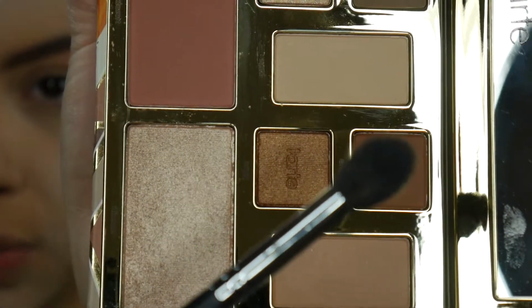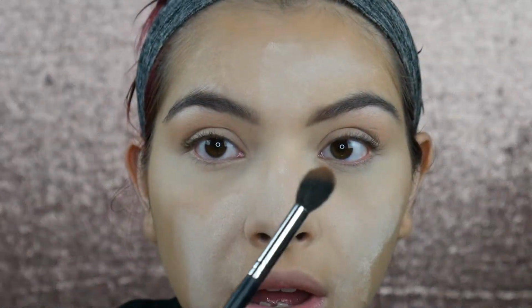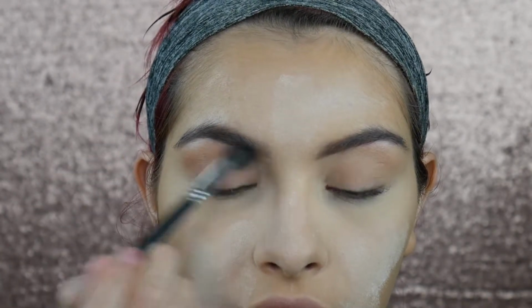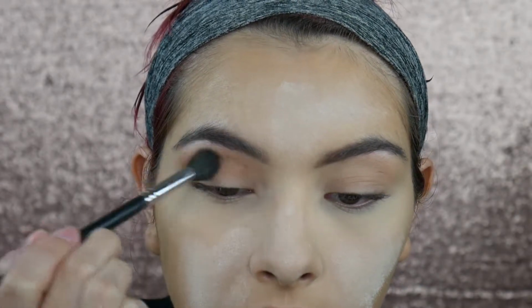Now I'm going to take this brown right here as my transition shade. It's called Ember, and I'm just going to buff that into the crease and above it, kind of blow it out a little bit. They have a lot of pigment, as you can see. Super powdery, so you want to tap off the brush. And then I'm just going to apply that as a transition shade, like I said. They blend very nicely.